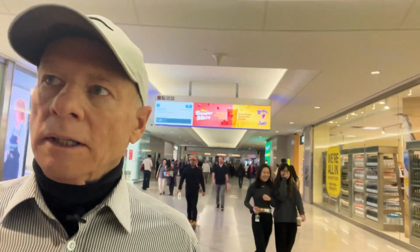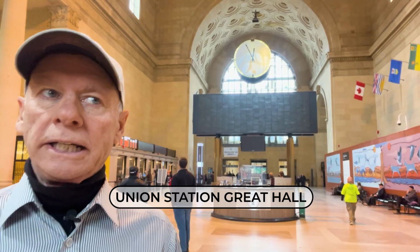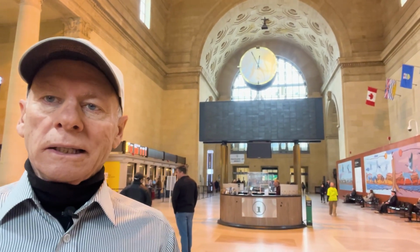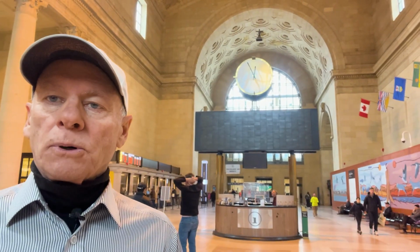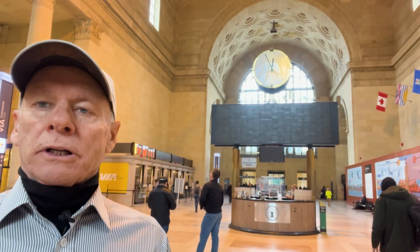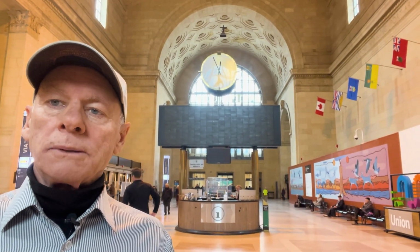Continuing on the Path here now, we're north of Union Station now, and this is going up towards the Eaton Centre. Here we are in the Great Hall in Union Station. This is a central point for transport through Toronto, where you've got links to the UP Express, which is a high-speed rail system that goes to Toronto Airport. You can get to the airport in 20 to 25 minutes for maybe $6 or $7. You can also catch the subway lines here, the streetcar lines, and this terminal connects pretty well all forms of transit in Toronto. Union Station.